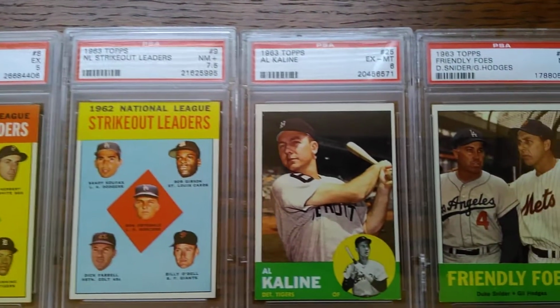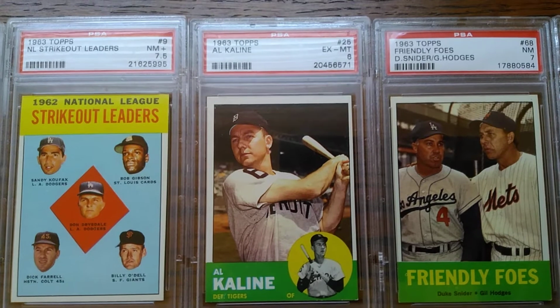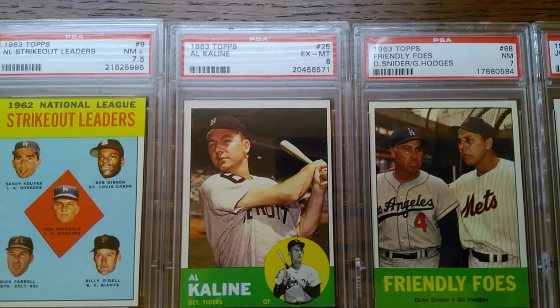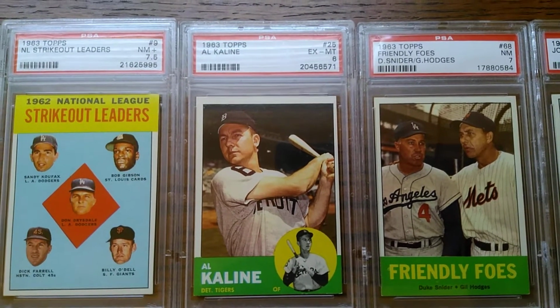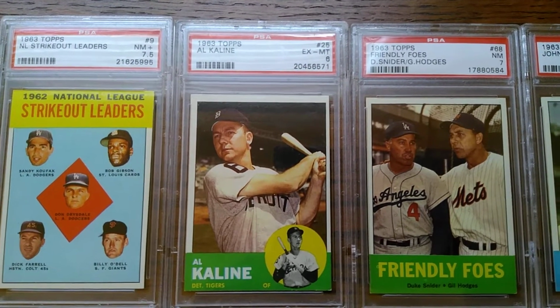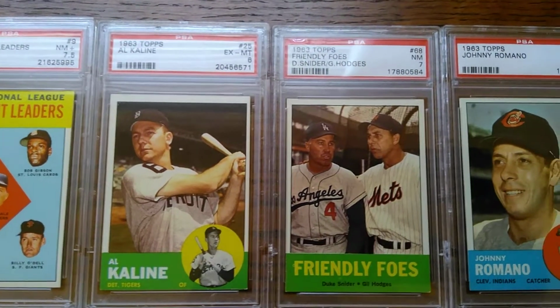Now on to some of the individual player cards from the 63 set. You can see they have a solid colored bottom border, and then a circle with another picture in a picture. And I've always been a fan of the cards with a picture in the picture, whether it be 60 Topps, 63 Topps like this, and on to like 64 and 65 Topps as well. Very similar in some respects.